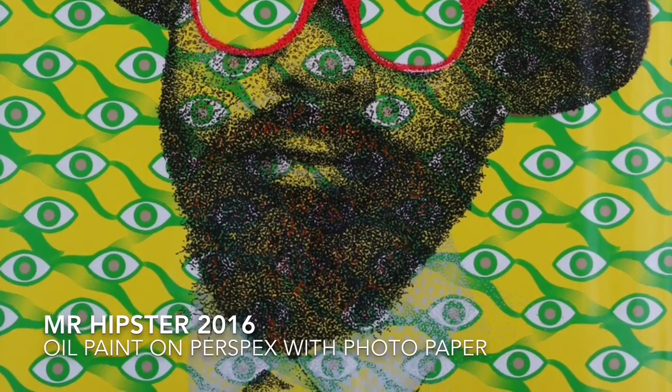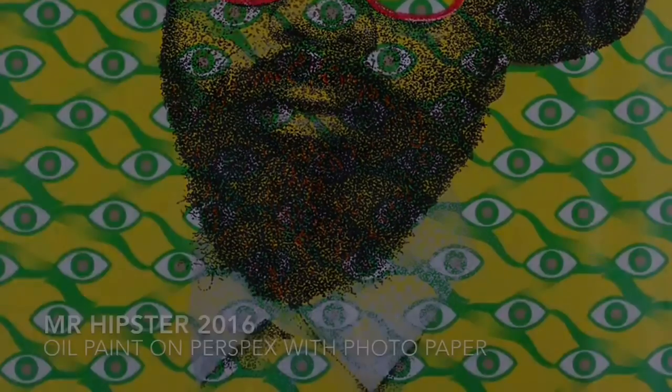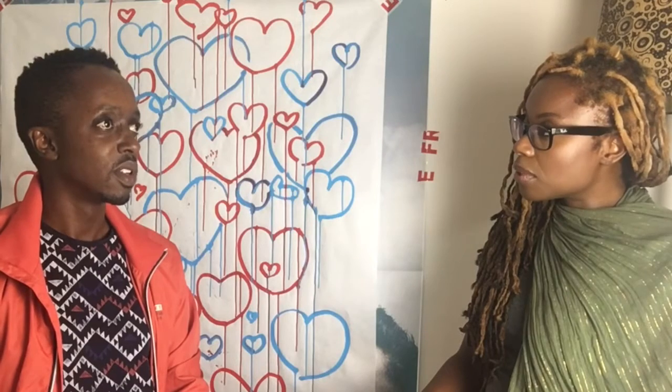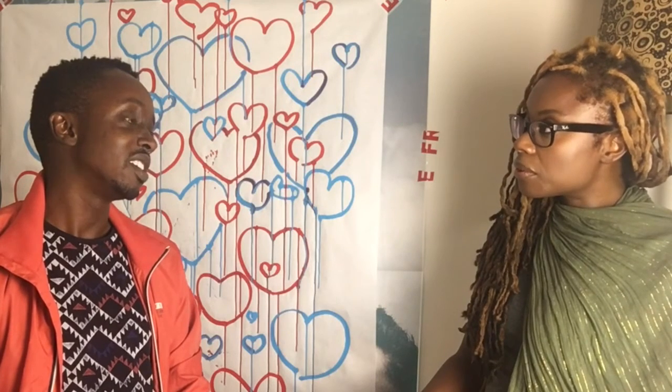Wow. So one portrait could be... It's impossible to count how many dots are on one portrait. Yeah. So I think for me it's impossible to count. When I'm working, I work with music, so it's the music that gives me the rhythm. So one day I'll have to just take count of how much music I've listened to. Probably then we will say that the number of dots that I've used represents so many songs.